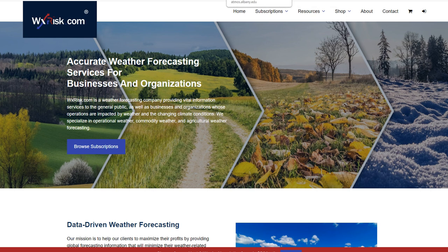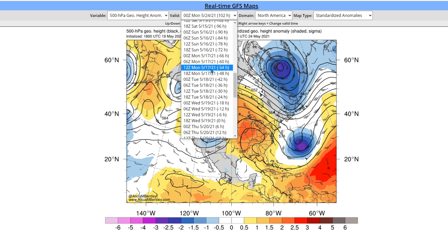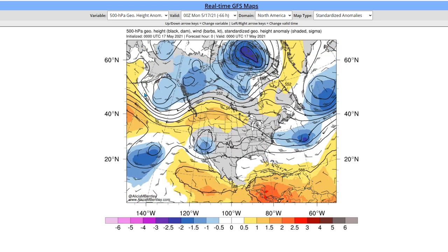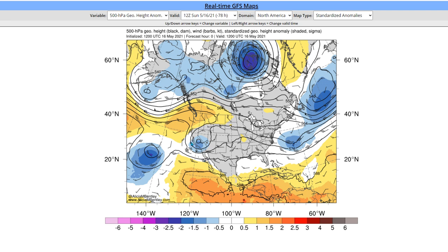So we'll start up by taking a look at recent conditions here. This is a very nice image because it enables us to go, with this link here, way back in time. You can see this was the upper air map, 500 millibars, as of May 17th, and as we run it back in time, you can see that closed low right here over California.